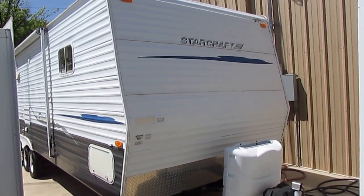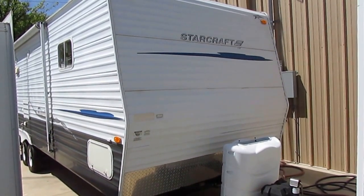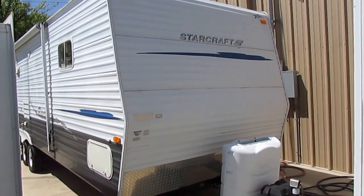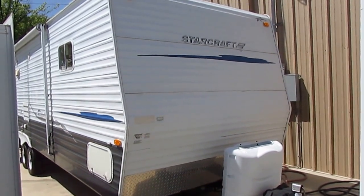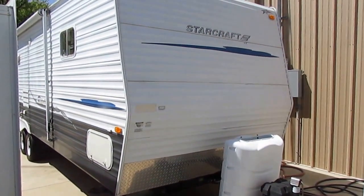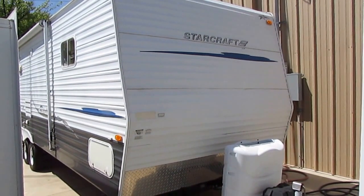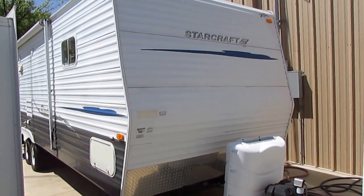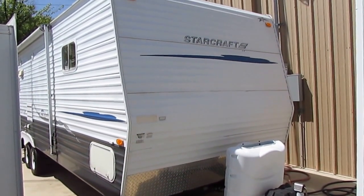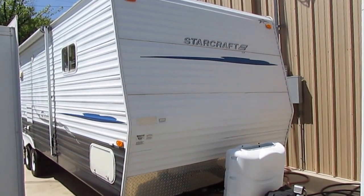Folks, we just traded for this 2007 Starcraft, model number 2600 RLS. It's the Starcraft ST. It's a 26-foot box. If you include the tongue, that's 29 feet long. It weighs 5,860 pounds, so it is, I'm not going to say half-ton towable because I don't like to use that term since half-ton trucks have such a wide range of what they can tow, but it can be towed by the majority of half-ton trucks out there.